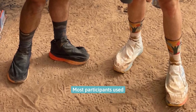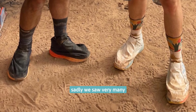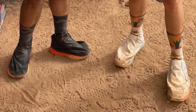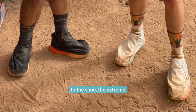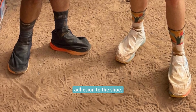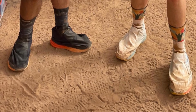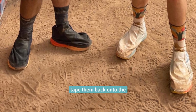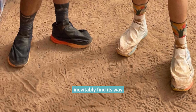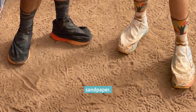Most participants used Velcro to attach the gaiters to the shoes, and sadly we saw very many malfunctioning gaiters in the desert. Unfortunately, with the gaiters that were glued to the shoe, the extreme desert heat melted the glue and they lost the adhesion to the shoe. Most ended up with half attached and half off, and despite trying to tape them back onto the shoe, a complete resolution couldn't be found, as the sand would inevitably find its way into the shoe, blistering and rubbing the skin, a bit like sandpaper.